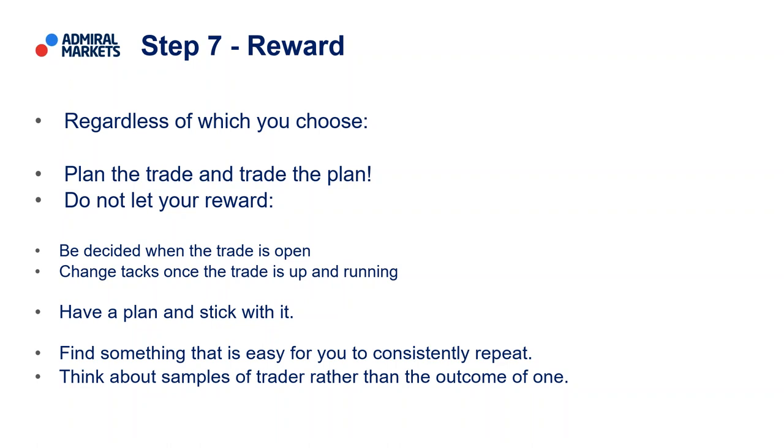Some people might have a very simple trailing strategy with two bars, where the stop is just tucked underneath the last two bars, and that's what they work on, and they just follow that. That is, once again, absolutely fine. That's what we're aiming for. It's about just having a very simple plan that you can execute.